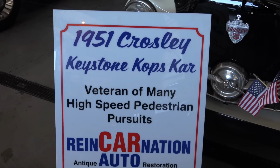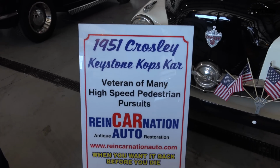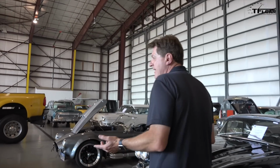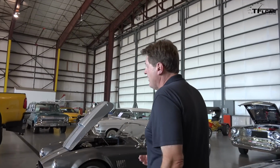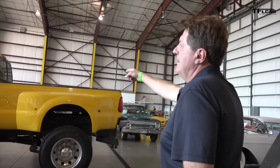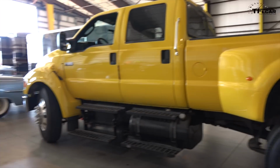Now, one of the cool things about this weekend's festival is that there's also a car auction. I love this Crosley. Perfect vehicle for high-speed pedestrian pursuits. Let's check out some of the other cars that we have here. Perhaps my favorite car is not the C4. It's not this Cobra. I do have a soft spot for the F650 because look at that. How can you not love a truck that is that big and that capable and that powerful?